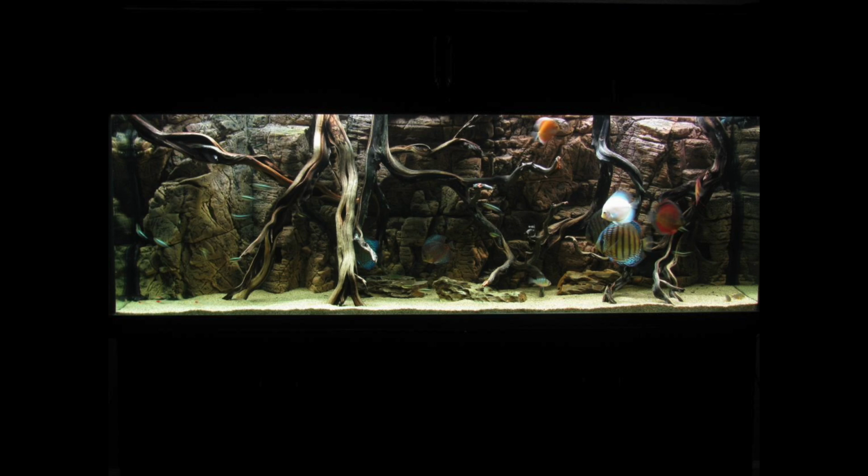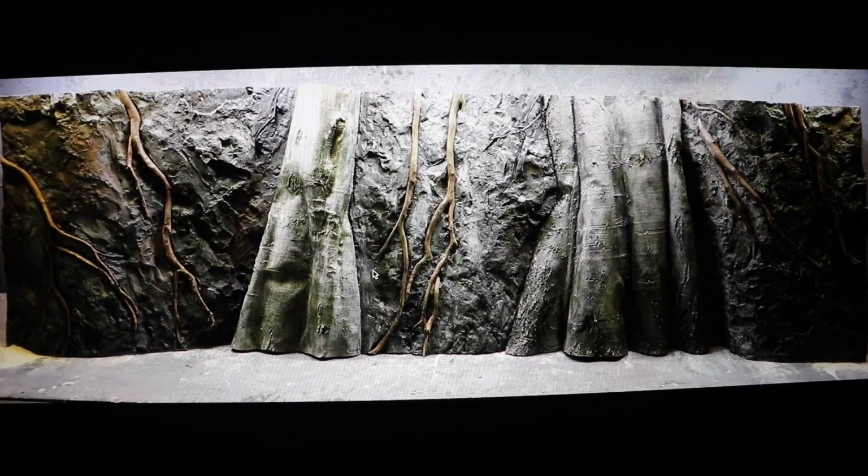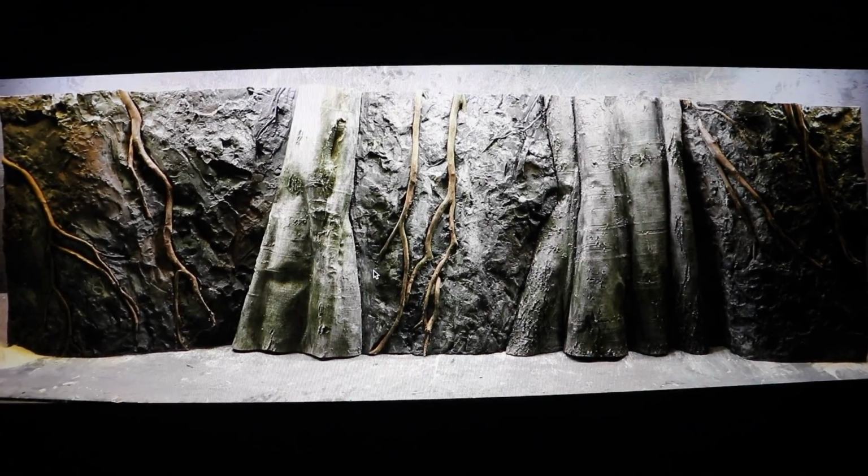This looks to me just like you're looking out there in the wild. And all of this here is what is sitting in the box over there. I can't wait to unbox it and put it in the tank.